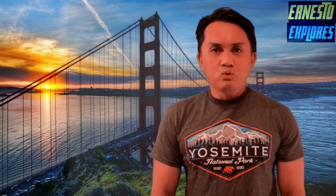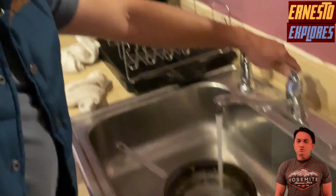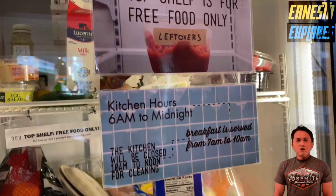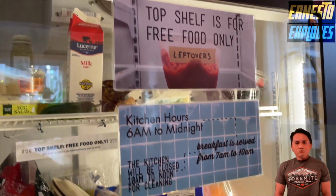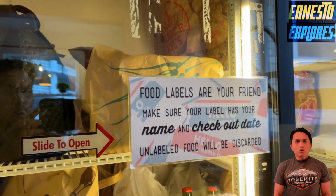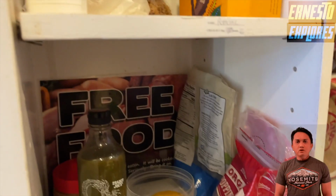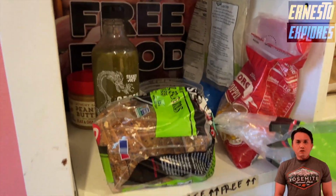Hostel kitchen is also closed from around 11 a.m. to 12 noon and 12 midnight until morning. When they're open, you can cook your own food, but you have to wash your dishes and cookware used. There's also a section of free foods in the refrigerator and pantry. These are leftovers from other guests who already have left the hostel. Hostel management is strict in discarding unnamed food containers and labeled foods beyond checkout day.